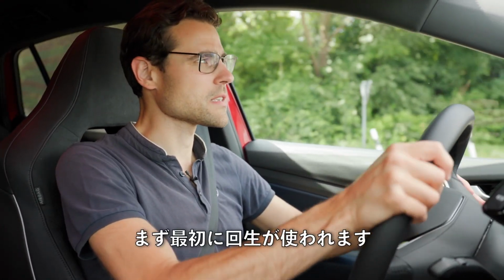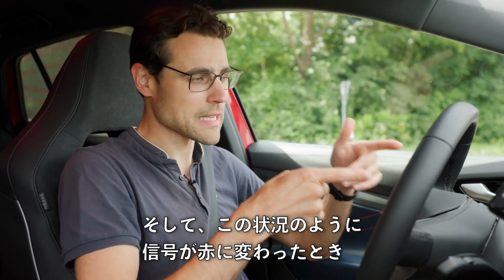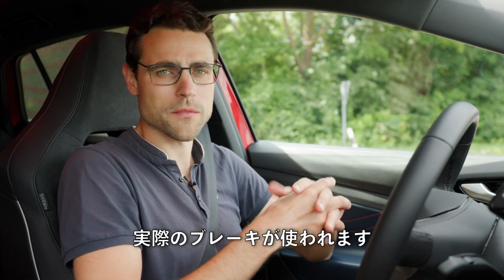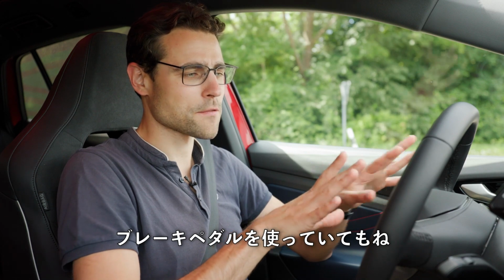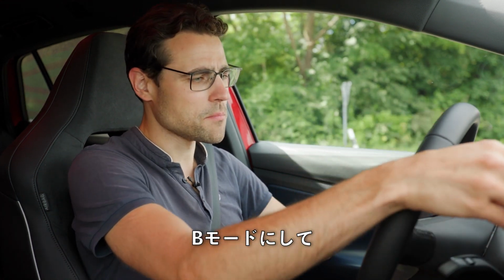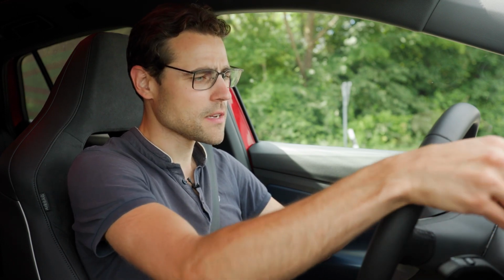And on the brakes, the way is always that first the recuperation is being used, and in this situation here, the traffic light turned to red, so then also the real brakes are being used. But most of the time, like 90% of all situations, just the recuperation is being used, and that doesn't matter if you use just the brake pedal, or if you put it here to the B mode. We can switch it here in the switch gear, so D or B.